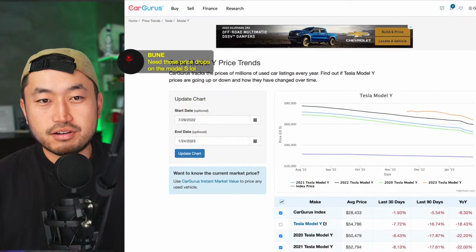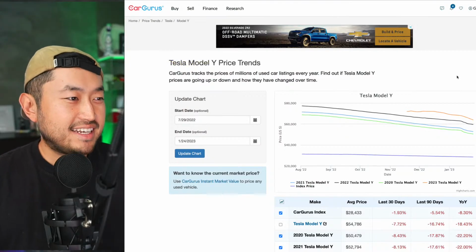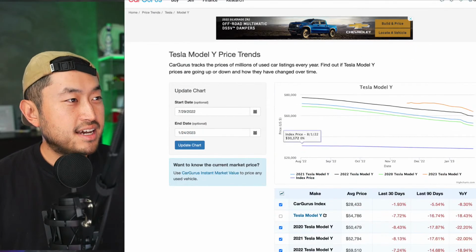So let me just jump in really quick. Let me log into my Manheim account so I can take a look, and of course we'll go to cars.com, we'll go to CarGurus. I'm just pulling up all the tabs right now so we can take a look at it. So right here, thank you to Boone and Harvey for giving me the Model S idea. So let's take a look at the current Tesla market.